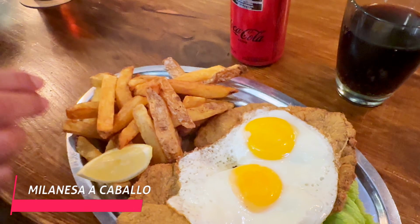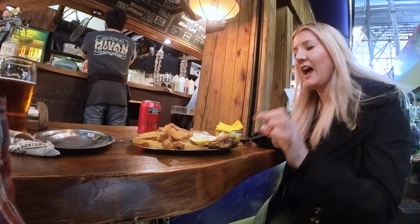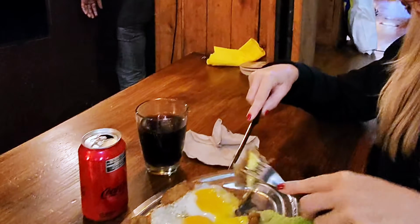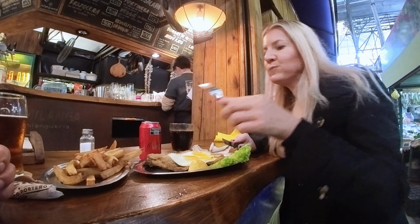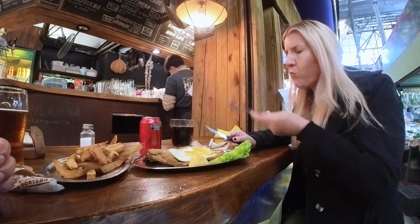So this is the milanesa. It is beef that is breaded and then fried. And on this one, they added 2 fried eggs on top, which is milanesa a caballo. Ooh, look at that. It's really hot.